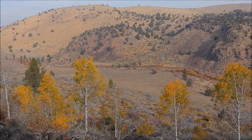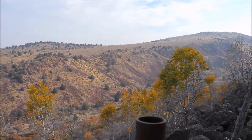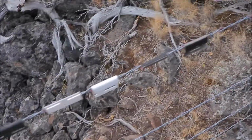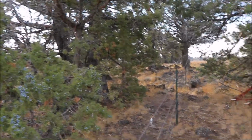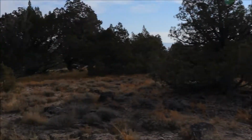So this is peering into Oregon. Nice lining of aspens. This fence here marks the end of the boundary between California and Nevada. There's actually a big cairn right 100 feet away. So here we are, this is it.